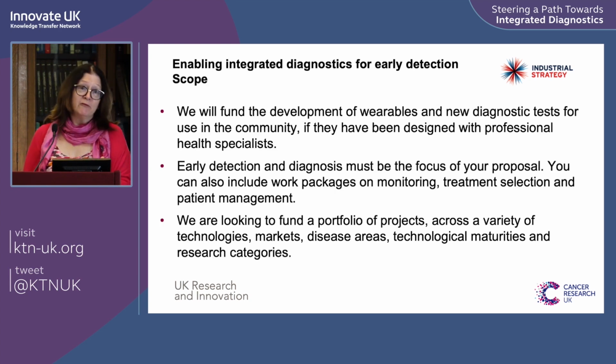So, we will fund the development of wearables and new diagnostic tests for use in the community, but we do want to stress this must be designed and developed alongside professional healthcare specialists. It's not because we don't trust the Fitbits of this world or anything, but they aren't evaluated in the same way as a medical device. So work with people in that space.